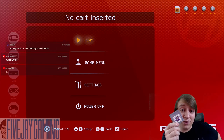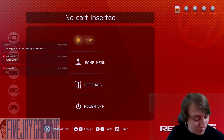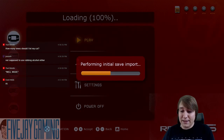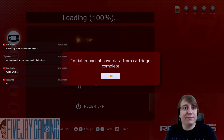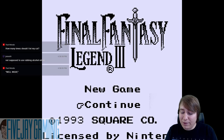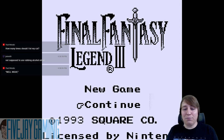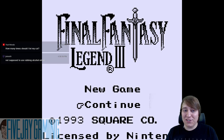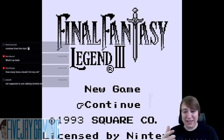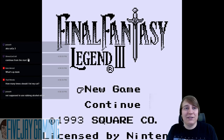Okay, so the next one we'd opened was Final Fantasy III on Game Boy. So let's pop that baby in. Da-da-da-da. Perfect. Jibbo says, not supposed to use rubbing alcohol either. I'm using isopropyl alcohol and a little pad that scrubs at it. It's 99% alcohol, so it evaporates like that. You get it on your hands and it dries your hand out instantly. It's crazy stuff. Ooh, yes, that music though.